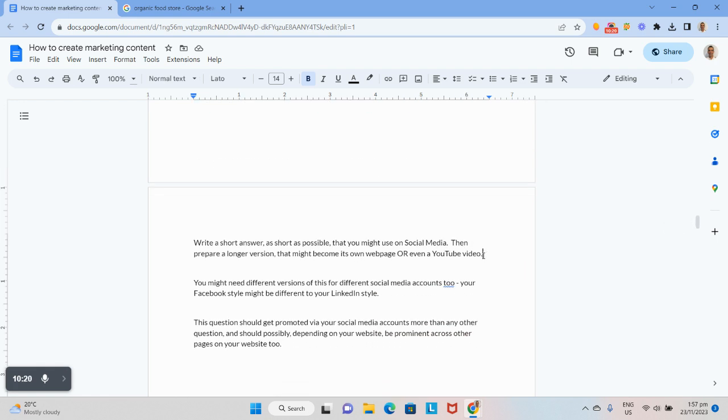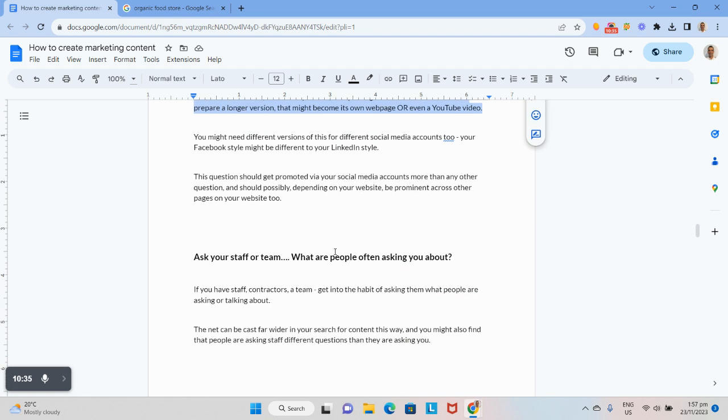This tip here is about, maybe you want to write a short answer for that big thing, test it out, see how people engage, see if it uncovers more questions related to their question, to then figure out if you need to create something bigger. Okay, so you can read more about this on this document as well.